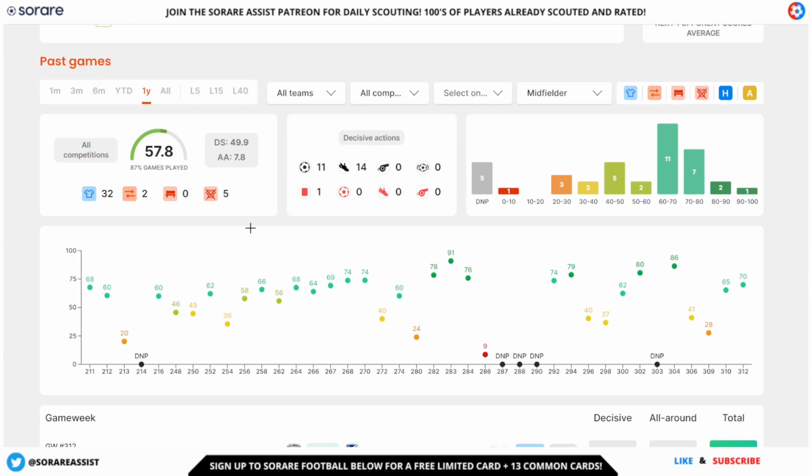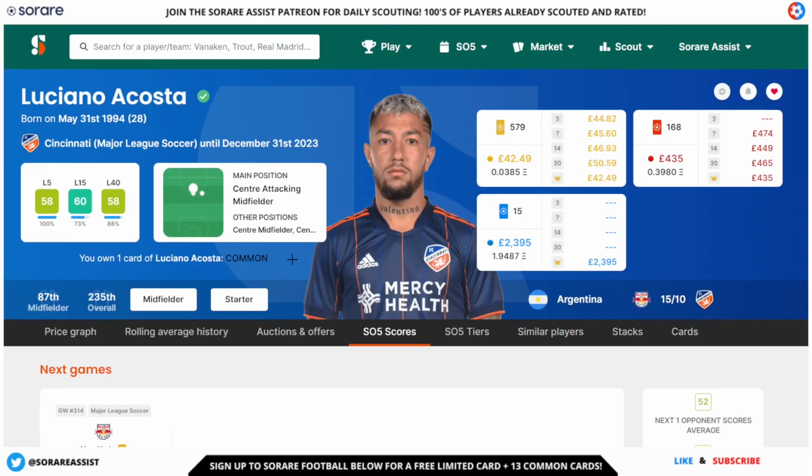In the last year, Acosta has started 32 games. He's scored 11 goals and also got 14 assists. So as you can see, he's one of the main creators of the goals and assists for Cincinnati. He's an absolutely fantastic player. He's also got an AA of 7.8 and an average of 57.8 in terms of his SO5 scores over the last year. So I think he's looking like a really good option in the mid-range price bracket.